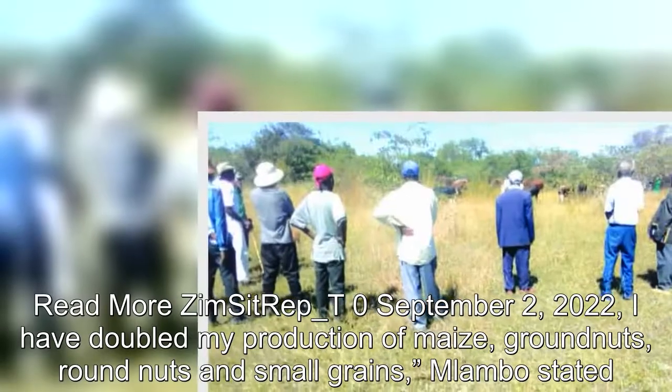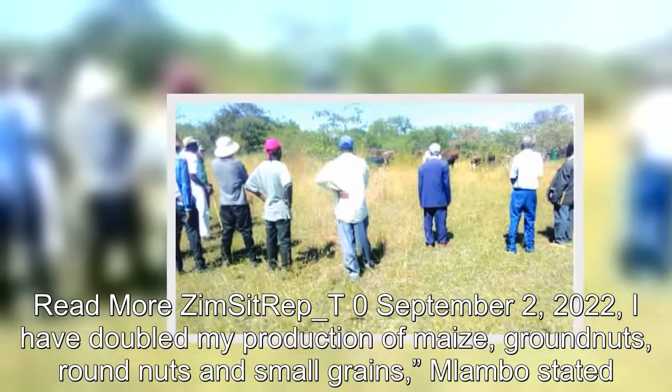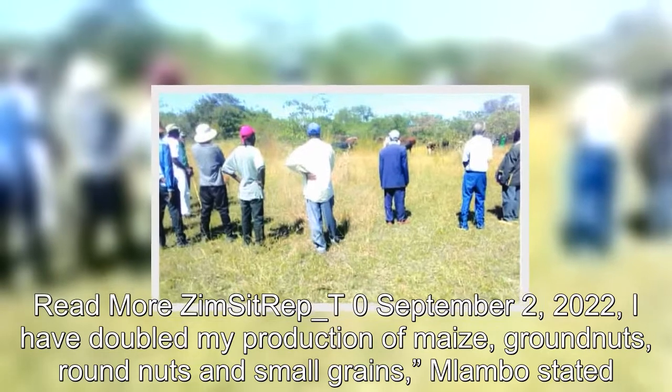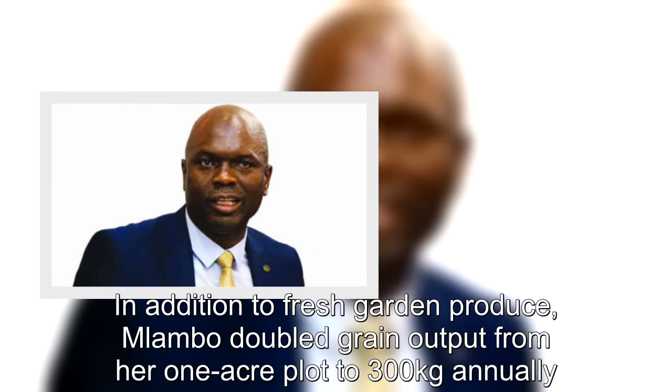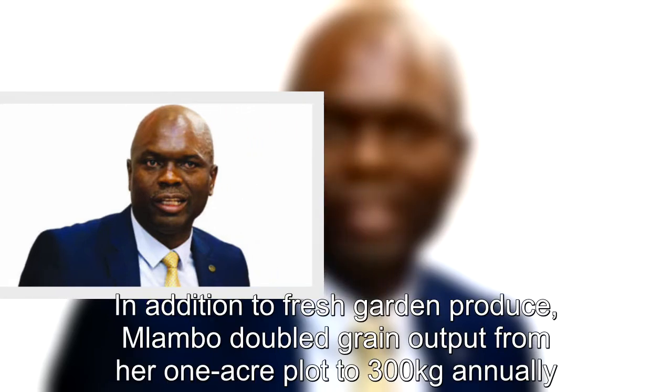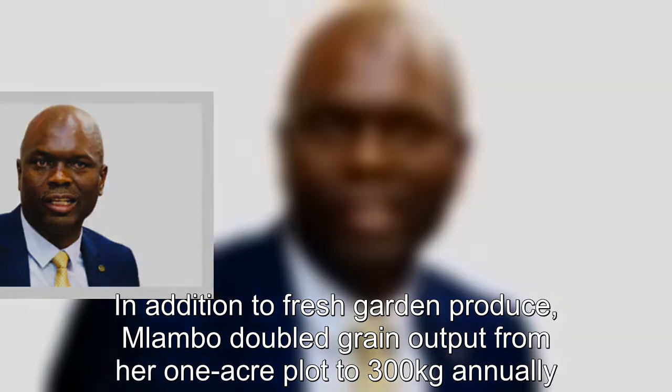I have doubled my production of maize, groundnuts, roundnuts and small grains, Mlambo stated. In addition to fresh garden produce, Mlambo doubled grain output from her 1-acre plot to 300 kilograms annually.